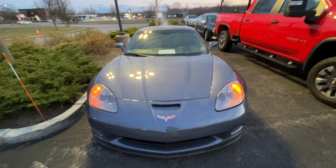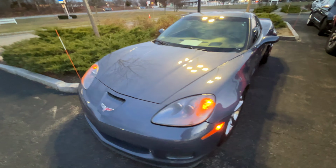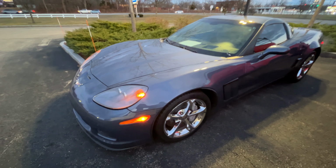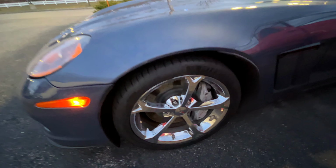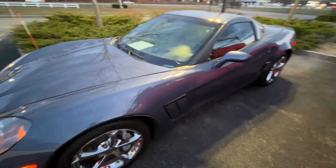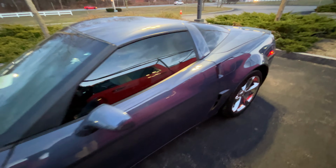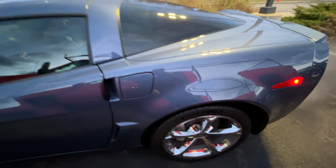1 December. Just wanted you to have a look at our really, really beautiful Supersonic Blue Grand Sport. You know, they only made 302 of these guys? Fabulous. Brand new Michelins. This guy is cammed. And you can obviously hear her rear wheel.